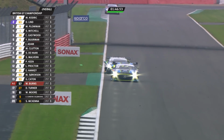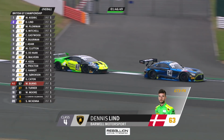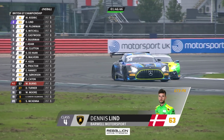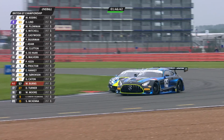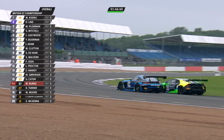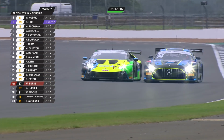In the first sector, he was 4/10 slower than Kodrich when he had that little look up the inside into Kopp's corner. He's already got that back, and he's right back on the tail of the Mercedes, and through these tight corners now at the end of the lap, surely is where Lind will have the edge. He goes up the inside of Kodrich through the Luffield corner. Kodrich cannot close the door. They are wheel to wheel for the lead of the race.